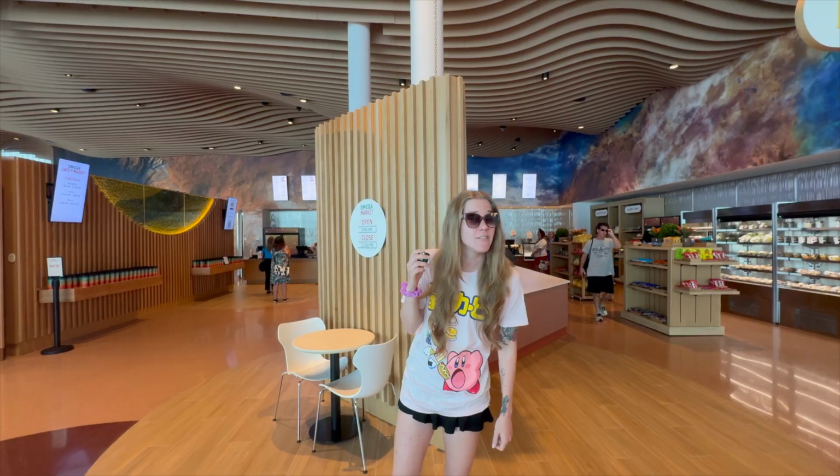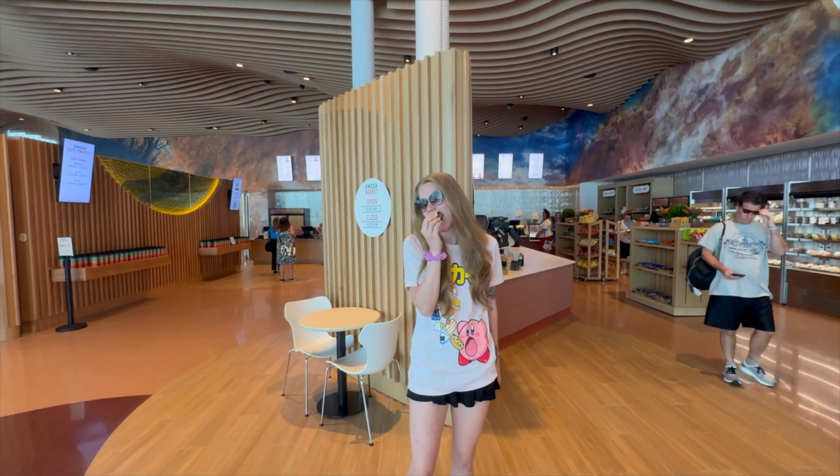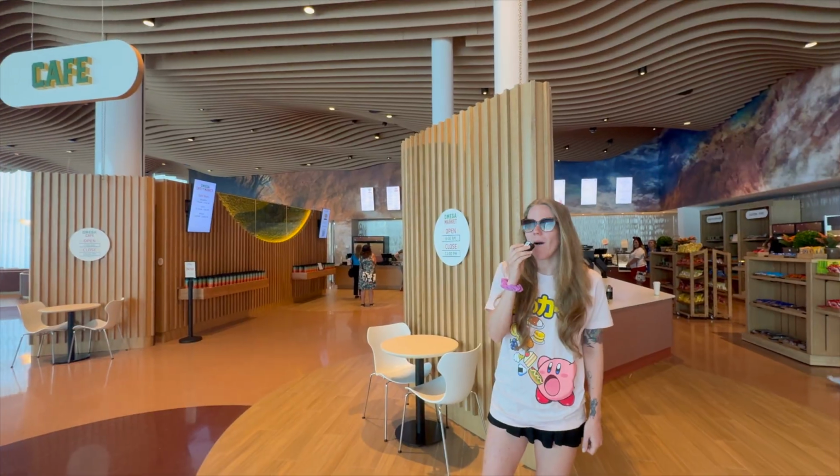Was the coffee pretty good? The coffee's decent enough, which is sometimes hard to get at any place you go to. So come here to Terra Luna. They've got decent food options. Universal's keeping up on par.